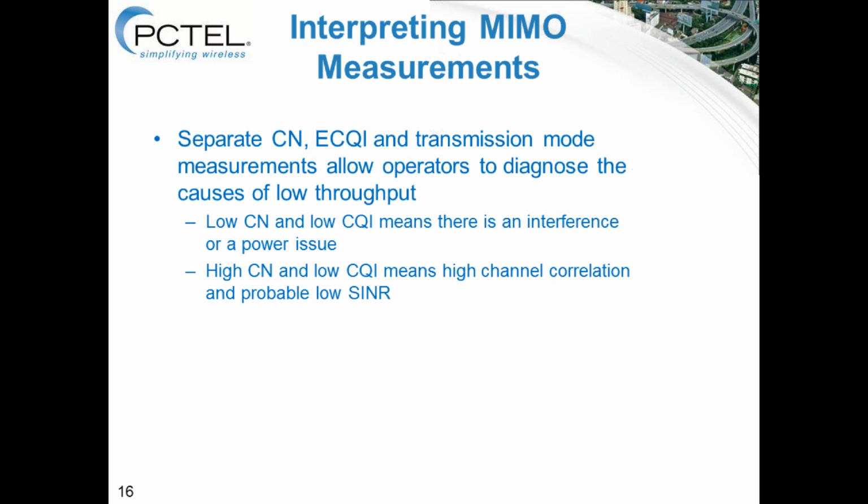High condition number and low CQI, again, would not be ideal. High is not necessarily very good, and a low CQI is not very good. It means you have high channel correlation. You probably have low SINR or CINR. So it's something you want to look at to determine what the cause of this might be. And there are plenty more examples, which, once you understand how MIMO is actually operating, you'll be able to use to determine the causes of low throughput in the MIMO system.